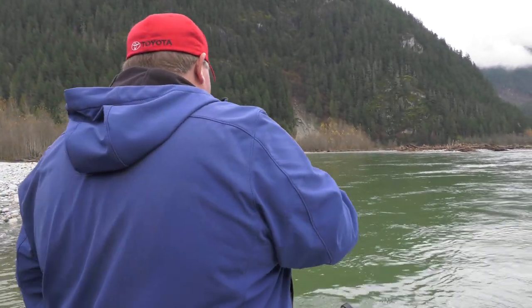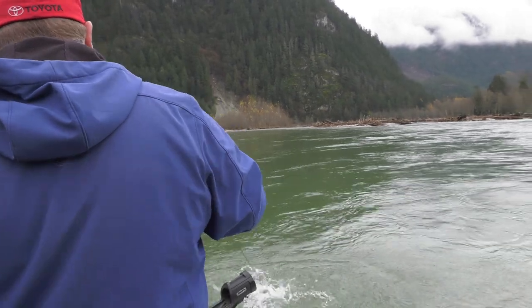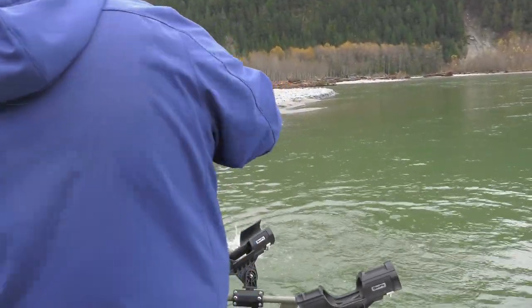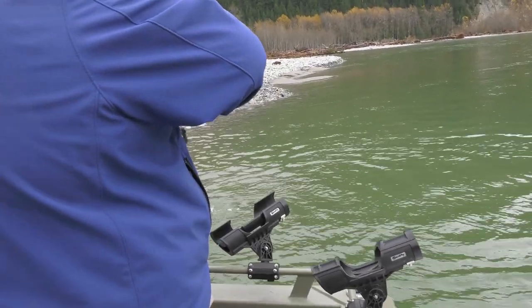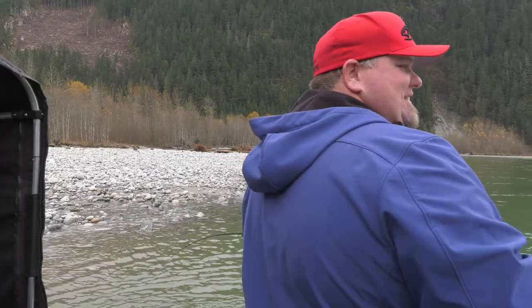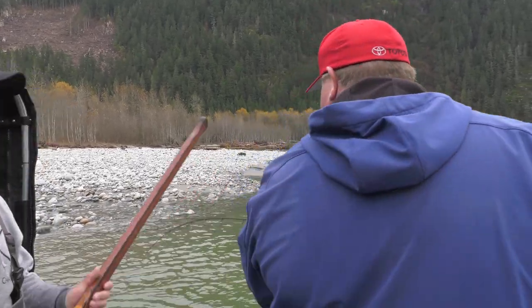Oh, right at the boat! Look at that! It was on my tip of the rod, dude. I hit the rod tip. I know. Oh, that's awesome. That was funny. I guess we're sitting in the right spot here, Dad.